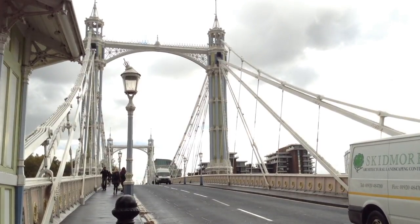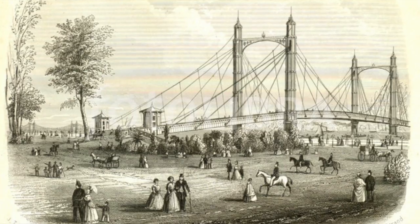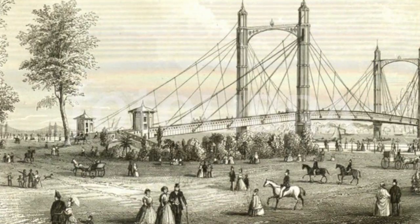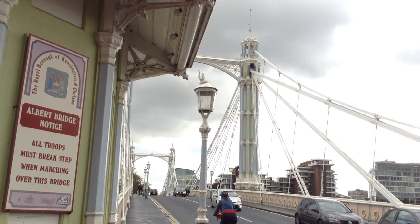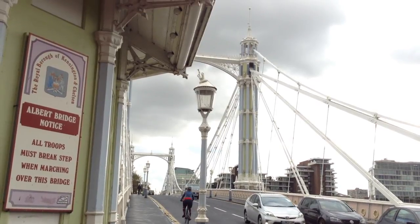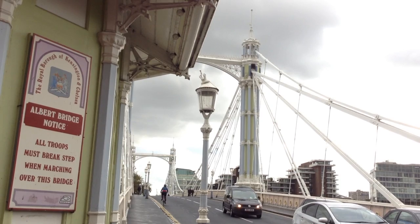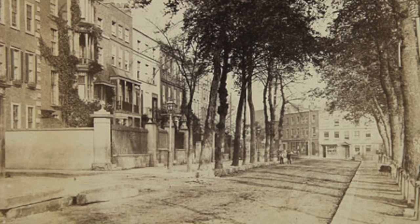It was built in 1873 during the Victorian era. It is nicknamed the Trembling Lady because it shook when lots of people walked over it. The sign on the toll booth tells troops to break step because when they marched together the bridge shook, and that's how it got its nickname.